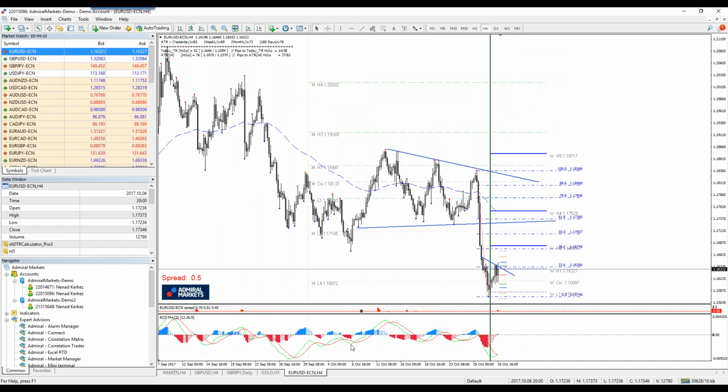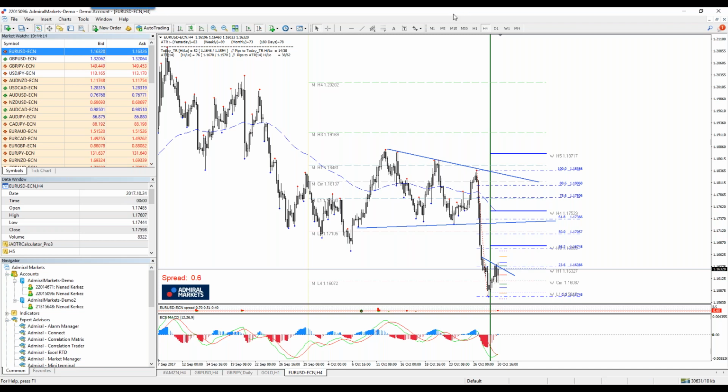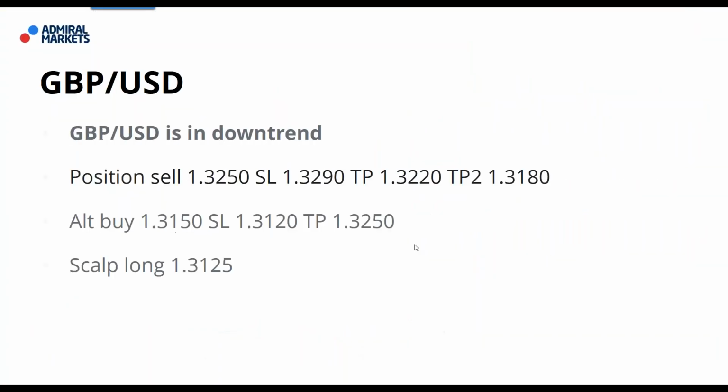Euro dollar could be a retracement and then up, but this is, guys, not a coincidence. This is a strong zone also on intraday time frames. That is why the price is reluctant to go more to the upside. The TP for the GBP dollar is 32.20. Let's check it. Should be, yeah, first one.